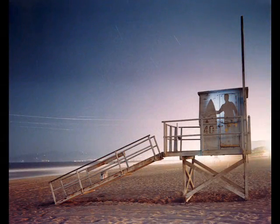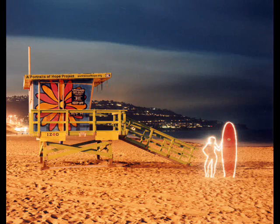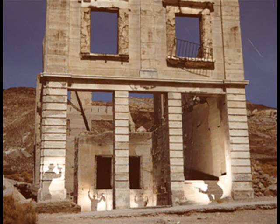Tonight we have a genuine ghost story and the pictures to prove it, and you'll meet the photographer who has captured many a ghostly image without ever hanging around even one haunted house. His name is Robert Sheer, and his work looks like this. Photographs with shadowy figures in silhouette hanging out at the beach or exploring the desert by moonlight.